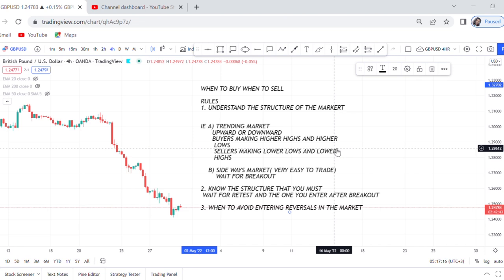You need to understand the structure of the market. Rule number two that you need to understand is to know when you must wait for a retest and the one that you enter after breakout. I find that many people, whenever a market has broken a very serious key zone, if they enter immediately, sometimes it's a fake out and they end up losing the money. Or there are instances when the market breaks a certain key zone, you are waiting for a retest, and sometimes the market does not retest. So how do you know the difference? How would you know that this market I have to wait for a retest, and this setup I have to enter immediately? You need to have that at your fingertips, such that when you see that setup in your eyes, you know I have to enter immediately, or this one I have to wait for a retest.